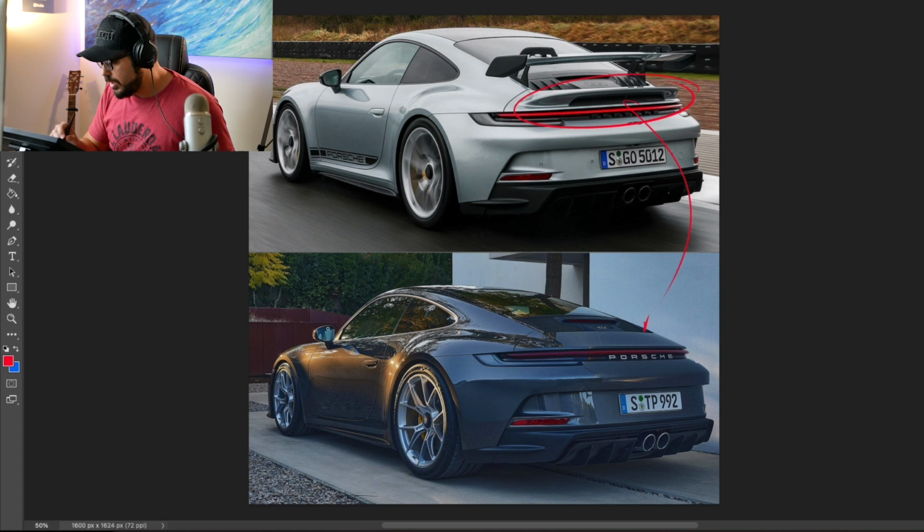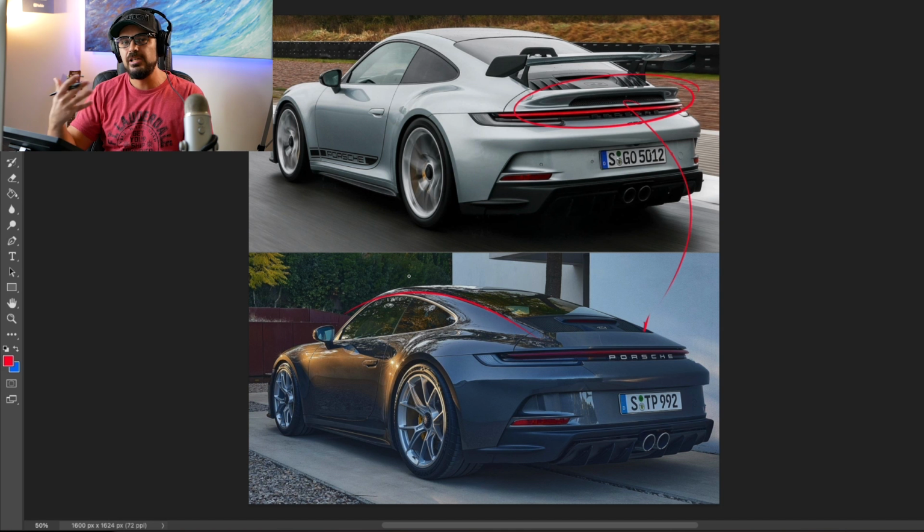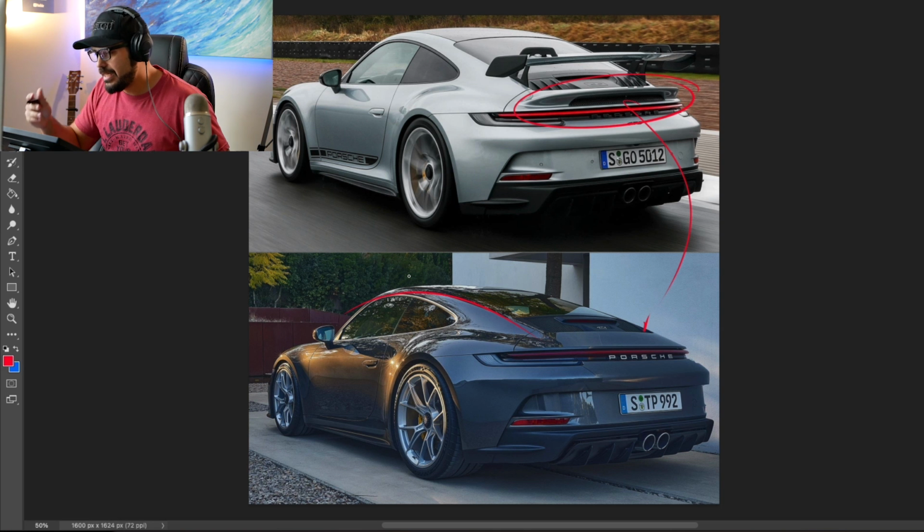This looks a little too much like a regular Carrera. I think it should stick out a little more than this if you want a GT3, and I think the subtleness of this ducktail would be just perfect to have right here, going something like this, and just add that extra specialness to the GT3 Touring as well.